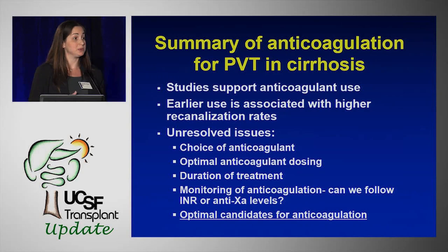Also, what is the best way to monitor patients on anticoagulation? How reliable is INR in our patients with cirrhosis, as well as anti-10A levels? And ultimately, who really are the optimal candidates for anticoagulation?